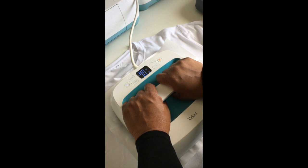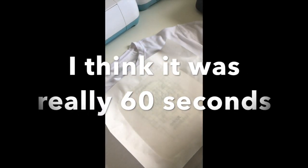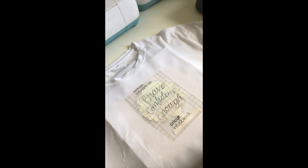We're counting down. Let's see what happens. I certainly hope this works. I hope it doesn't waste a $9 or $10 t-shirt. Okay, and so pull that up. You have to wait and let it cool. That's one of the things that you have to do. Let it cool before you pick it up. So totally let it cool. I'm going to let it sit there for about a minute.